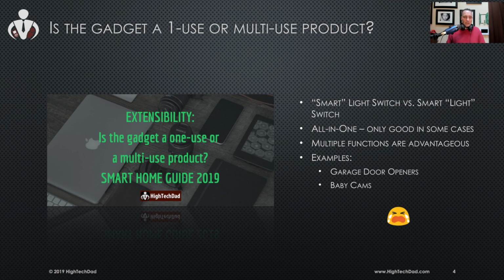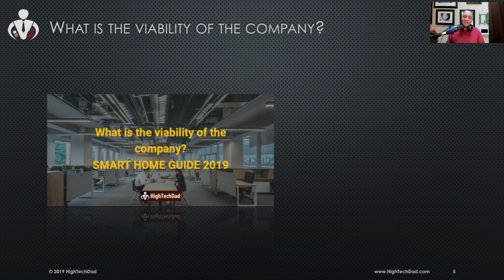So let's go on to the next thing. What's the viability of the company? And what I mean by viability is, are they going to be around in 5 years, 2 years, half a year, 20 years? So these companies are really good at marketing fluff. And I have to say, I am a marketer. I do content marketing. So I write lots of fluffy materials, much of which is true.